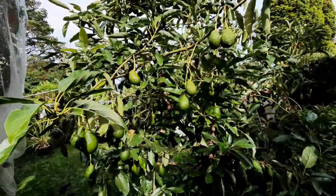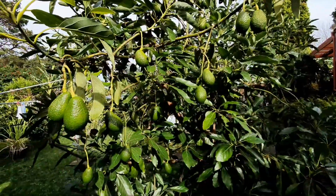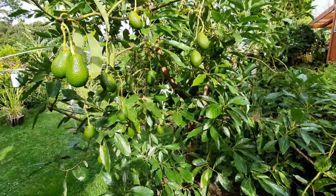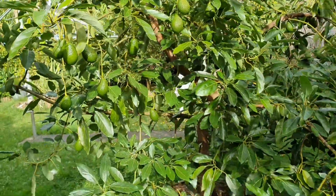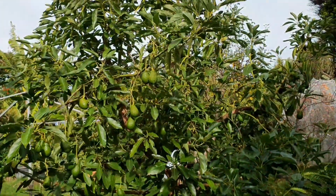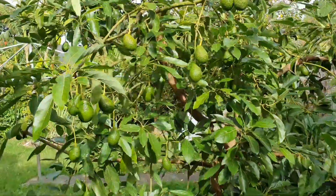Entering into another world here, the tropical world, with avocado, Hass variety, as you guys can see. Yep, we bounce into the tropics, just like that. Not a problem. All season growth in Melbourne from the tropical avocado.